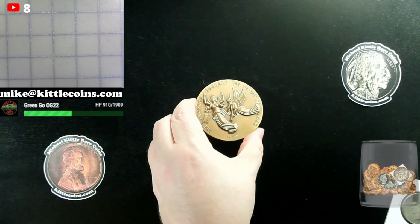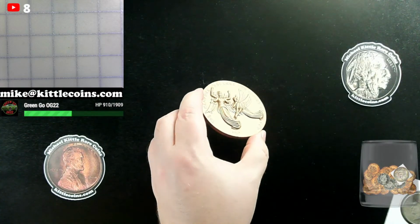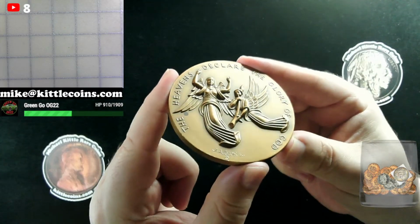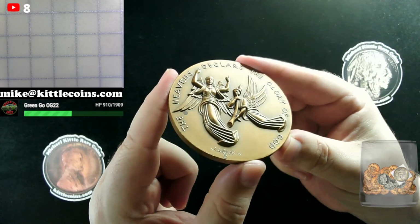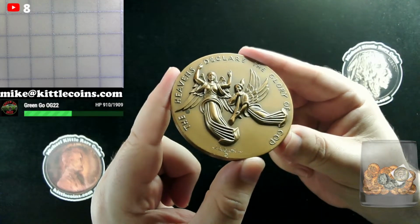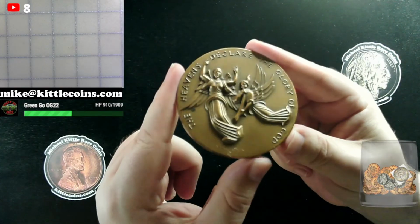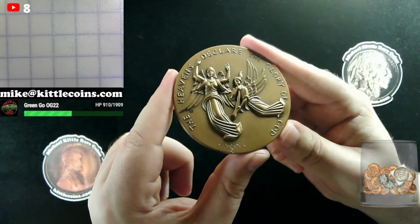Oh, I lost my screen here. Do I have a favorite among them? I'll have to think about that. I don't know if we got to it yet. Yeah, there's some cool ones. I like that last one, the Starman, the Space Age one. That one's really cool.